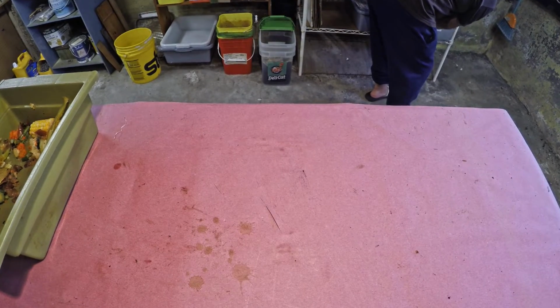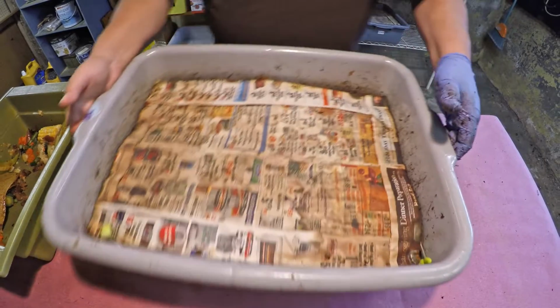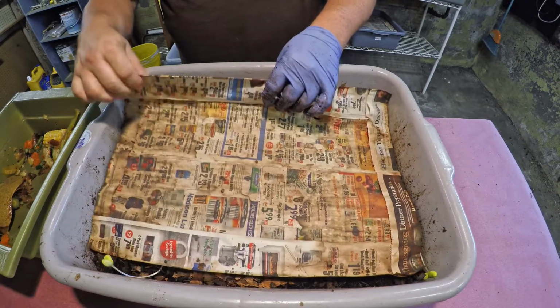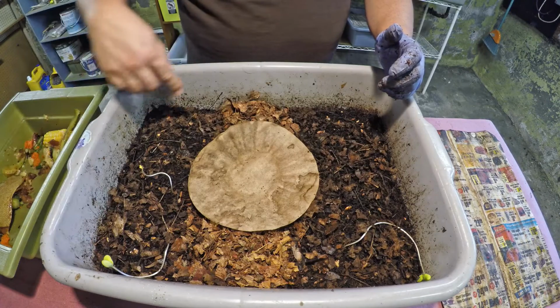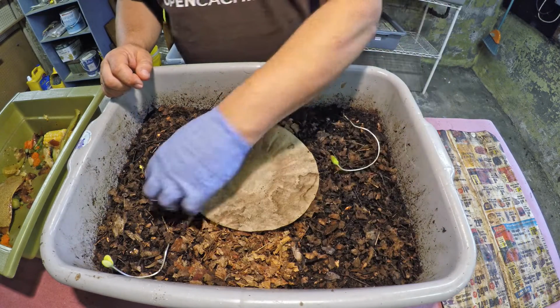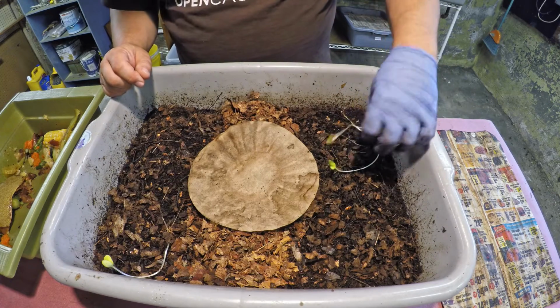Alrighty. Now we're at a bin that was initiated in July. So this is only about 2 months old at this point. You can tell right away, you don't see just a dark mat of castings. You can see that there's a fair amount of other material still mixed in.